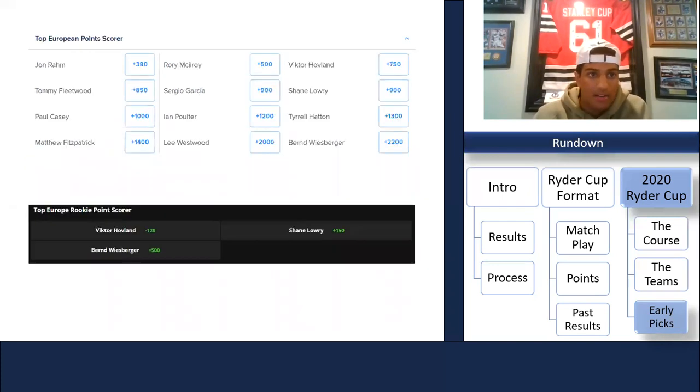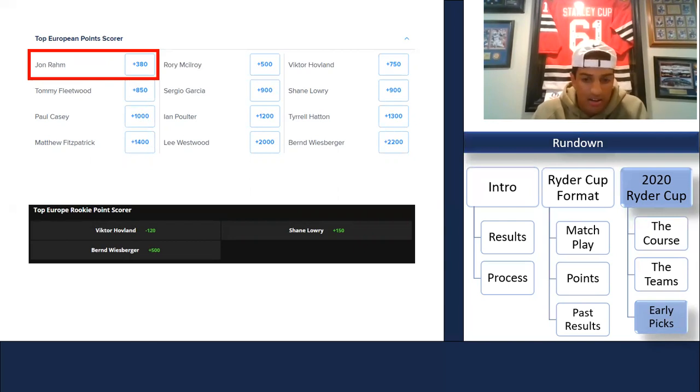And then top European point scorer, I have to go with Jon Rahm. I mean, he's consistently proven that he's the best golfer around. He doesn't have a great record at Ryder Cups, but that was before he was Jon Rahm. He was always kind of in the pack, and now he is significantly better than a lot of players on tour, and he's always going to be in the hunt. That's what it seems like the past year.